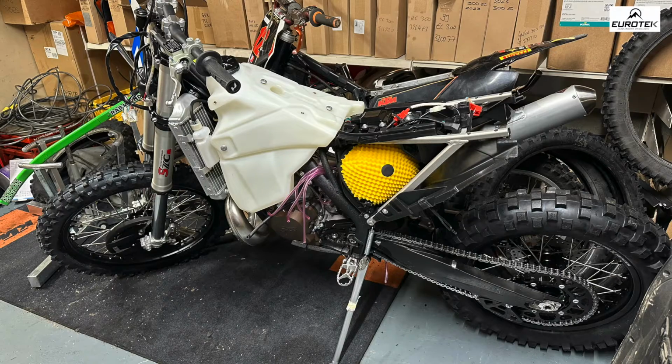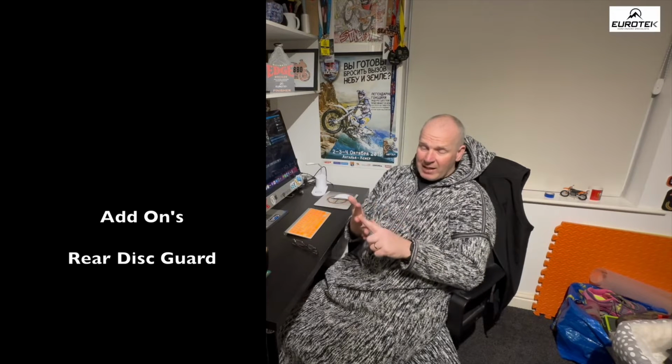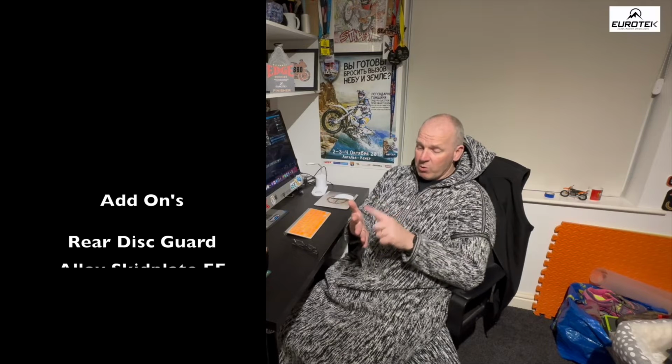So we're at a stage now where the bike's a bit of a rolling frame. I've just added a few things to it, and the sort of things that we're going to be putting on the bike are going to be just a disc guard on the rear. We're going to have an Enduro Engineering sump guard. We're going to have some wraparound handguards on it. We're going to fit some mousses.